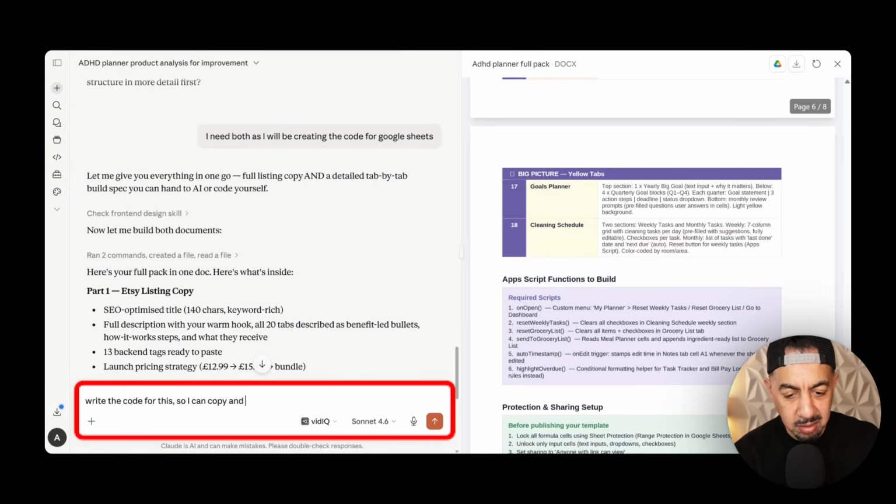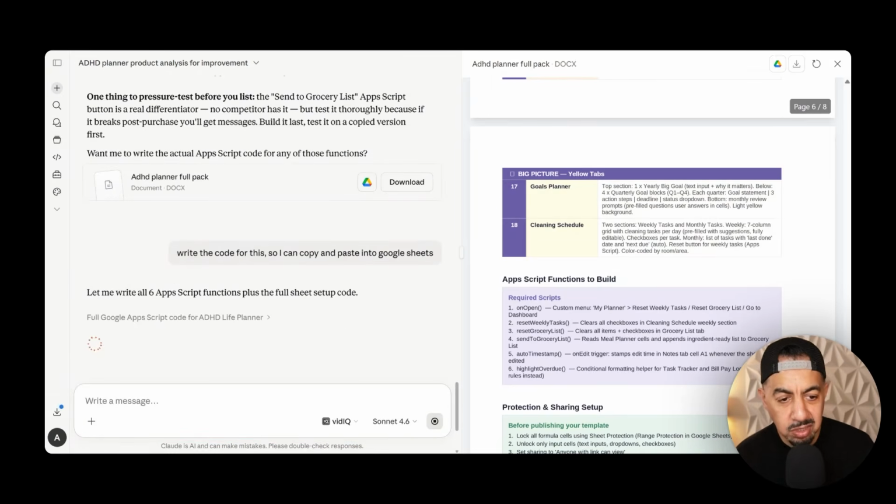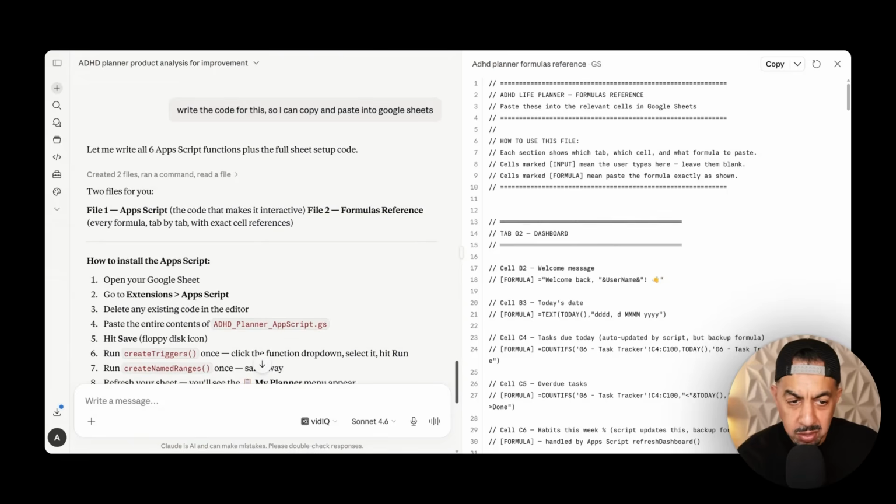Now what I'm going to say now is write the code for this so I can copy and paste into Google Sheets. Okay, so what it's doing now is writing the script code that I need to paste into Google Sheets. Okay, so it's created it for me.